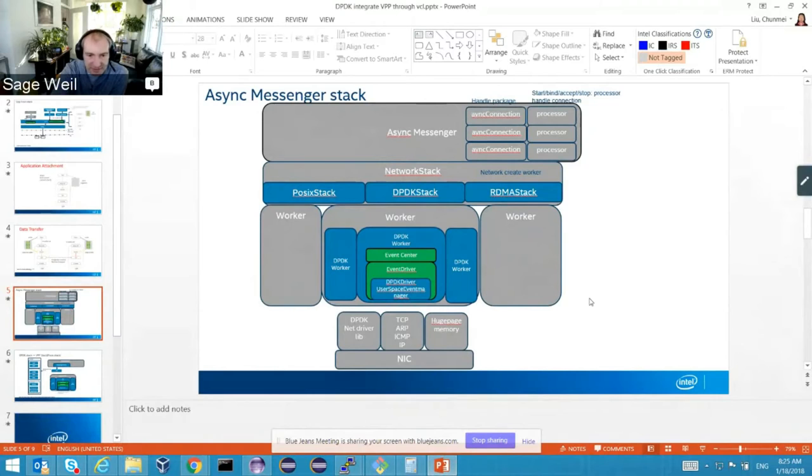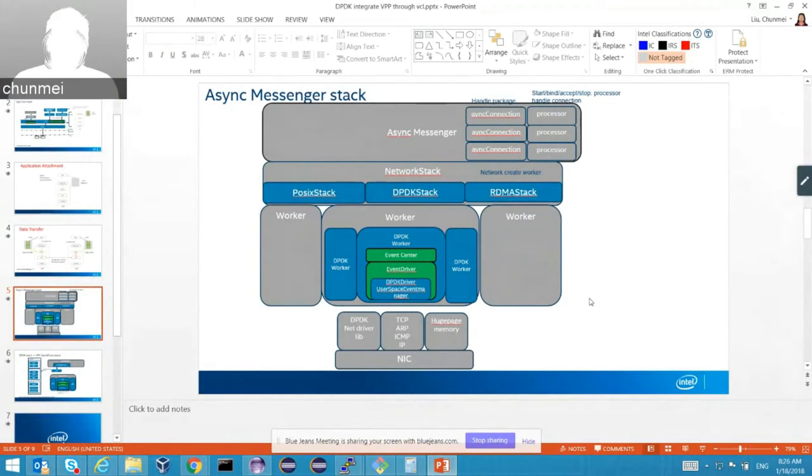So the thing that I don't understand is that there's all this stuff in Async Messenger with the event center and the event driver. And my recollection is that this is just a thread pool, a set of workers. If we move to C-Star, then that's all going to go away. So it seems like this is, if I'm understanding correctly, sort of an interim piece, because Async Messenger is the bridge between the threaded model and the asynchronous DPDK stuff.